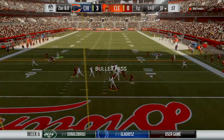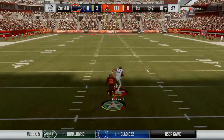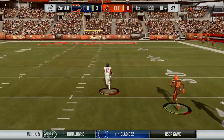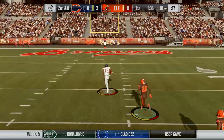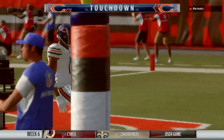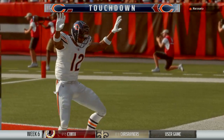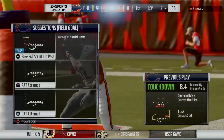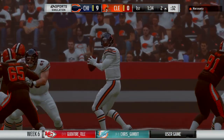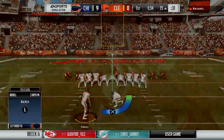Now back to throw. Middle of the field, it's Robinson. He's at the 50. The 30. Past the 20. Touchdown, Chicago. Allen Robinson, an even 90 yards. And the Bears are able to show off their quick strike ability.